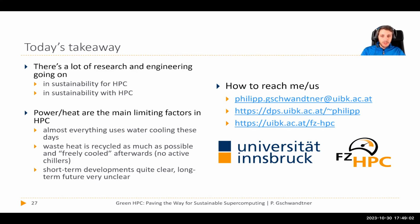That's why almost everybody uses water cooling these days. Waste heat is recycled as much as possible and ideally freely cooled afterwards, not actively chilled. And the short-term developments are quite clear, and how much benefit we get out of them. The long-term future, at least to myself, is very unclear, and I'm very curious where things will go.